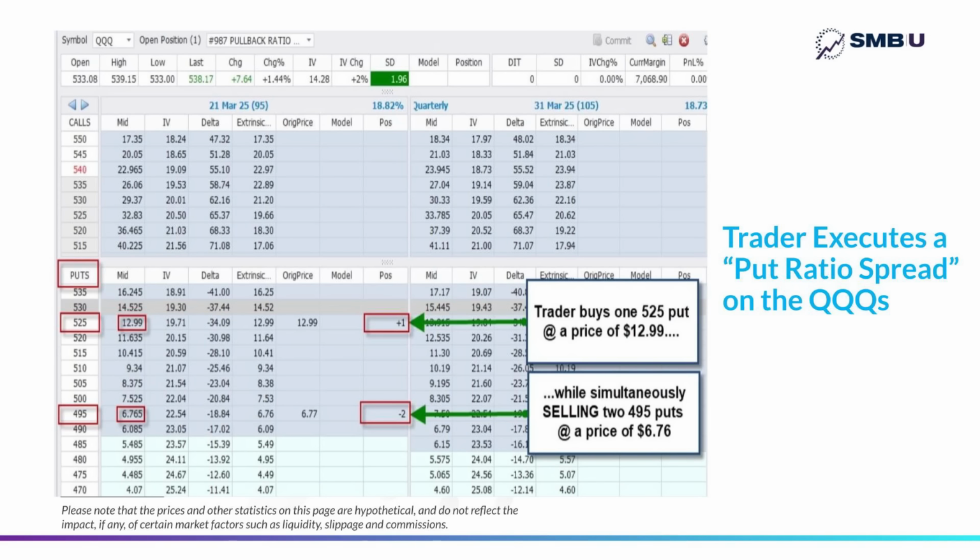So you shouldn't think of it as necessarily an immediate signal so much as it is a signal that a reversal may be developing. And so let's say that on that day, you went ahead and pulled up an options chain that expired 3 months later on March 21st. And focusing on the put side of the chain, you went ahead and bought a 525 strike price put option, about 13 points below where the Qs were trading that day, for a price of $12.99.